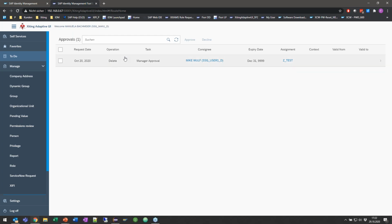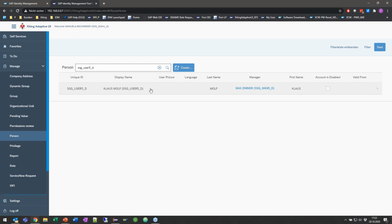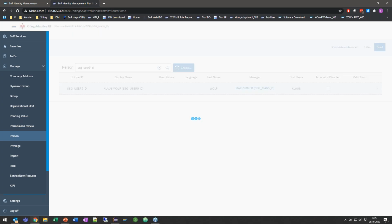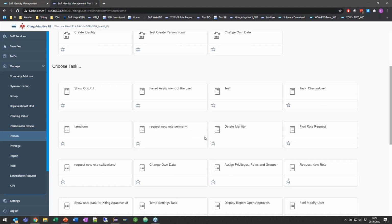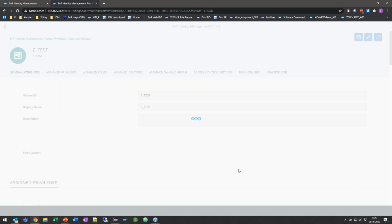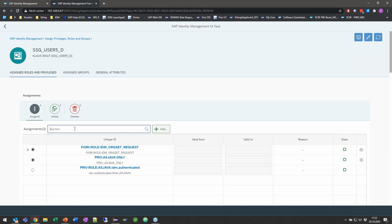We could request a role. Let's give me a second. If we go, now we will try something. So we are selecting a user, for example, Klaus Wolf. And then we want to assign a role to this user. Let's get the right task: Assign privileges, roles, and groups. So then we can search for a role.